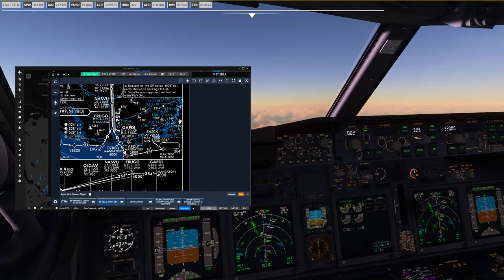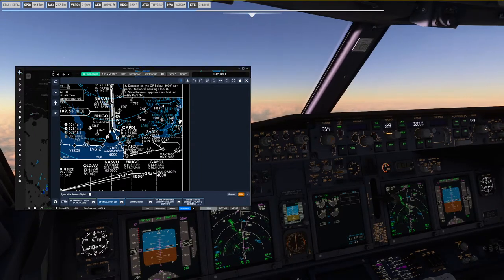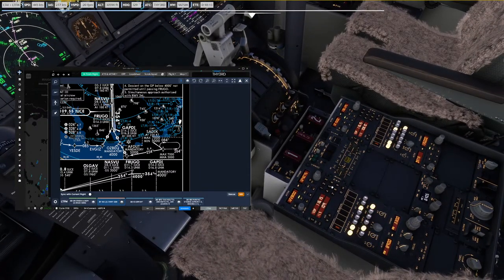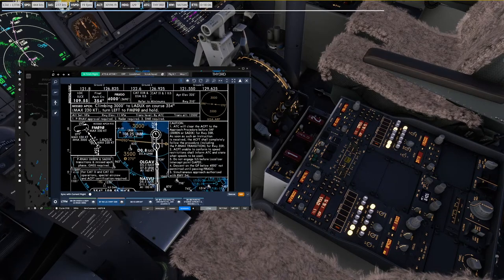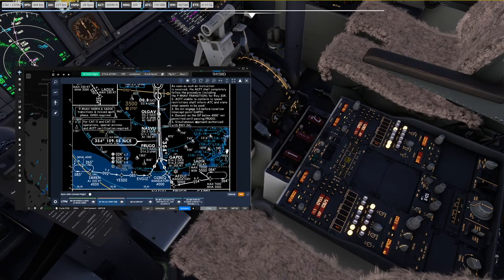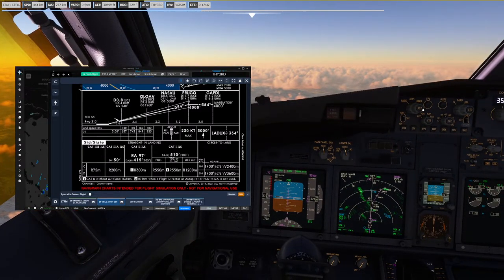So, final approach course is 3-5-4. Frequency is 109.55. From there, this approach is simply straight ahead, and we can tune the VOR just as a backup. Alright, no NDBs needed. Minimums, let's see. Cat 1 ILS, 510.